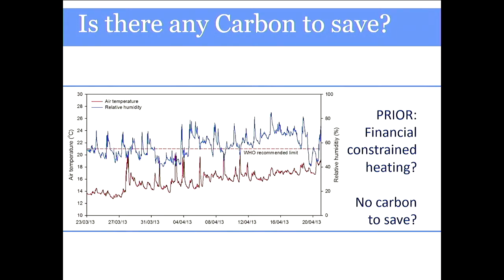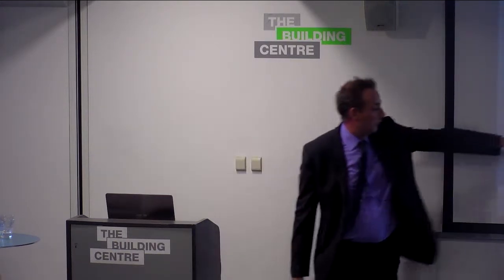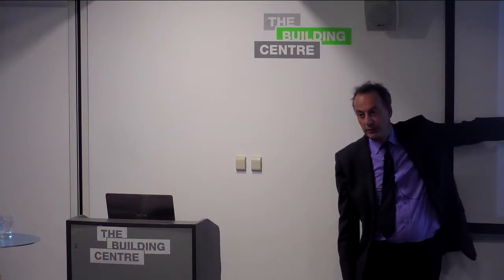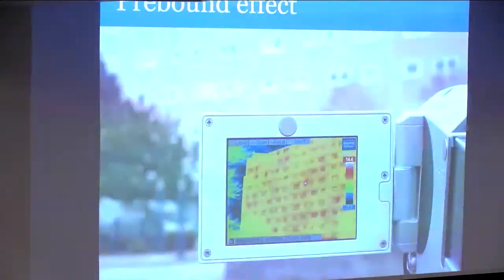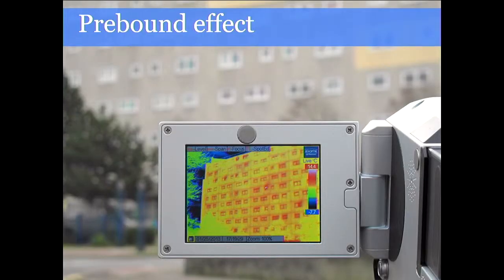So this raises a question about, does this intervention actually save much carbon? Because if the heating isn't on, then there is no carbon to save, yes? That's not saying it's absolutely the right thing to do, but there is no carbon being used here. The heating is barely on. So this is what's called pre-bound effect.